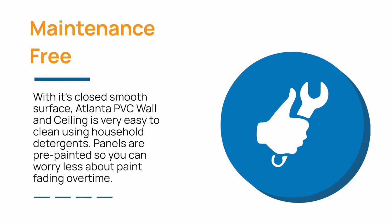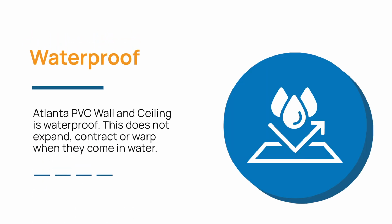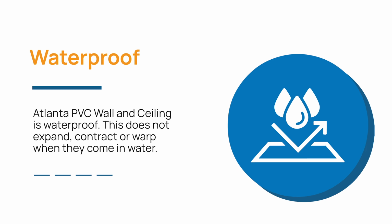Maintenance free. With its closed smooth surface, Atlanta PVC wall ceiling is very easy to clean using household detergents. Panels are pre-painted so you can worry less about paint fading over time. Waterproof. Atlanta PVC wall ceiling is waterproof. This does not expand, contract or warp when they come in contact with water.